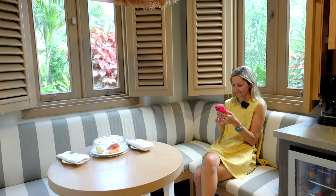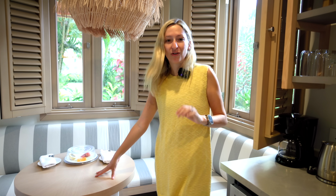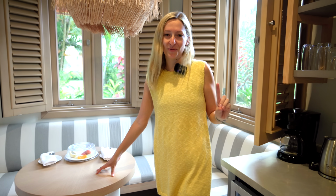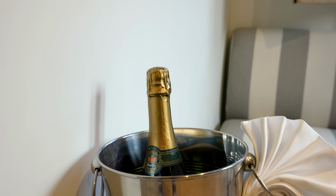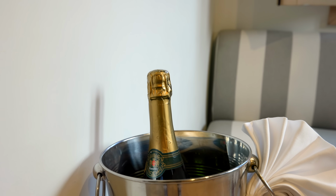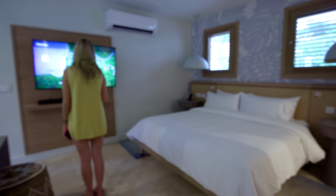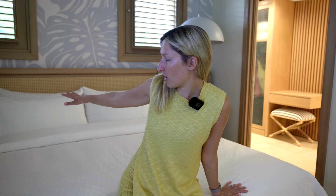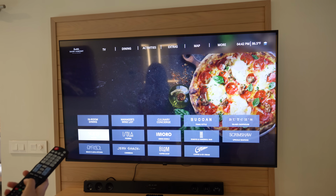Over here we have our little lounge area. When we first got here, they had a beautiful hummus plate that we already devoured because we're really hungry, as well as a fruit plate, and then they left us some champagne as well, so we'll be spending some time in there. Then over here is our main bedroom area. Nice big bed for two, got lots of outlets on the side there, which is nice, as well as reading lights. And then we have our TV over here.